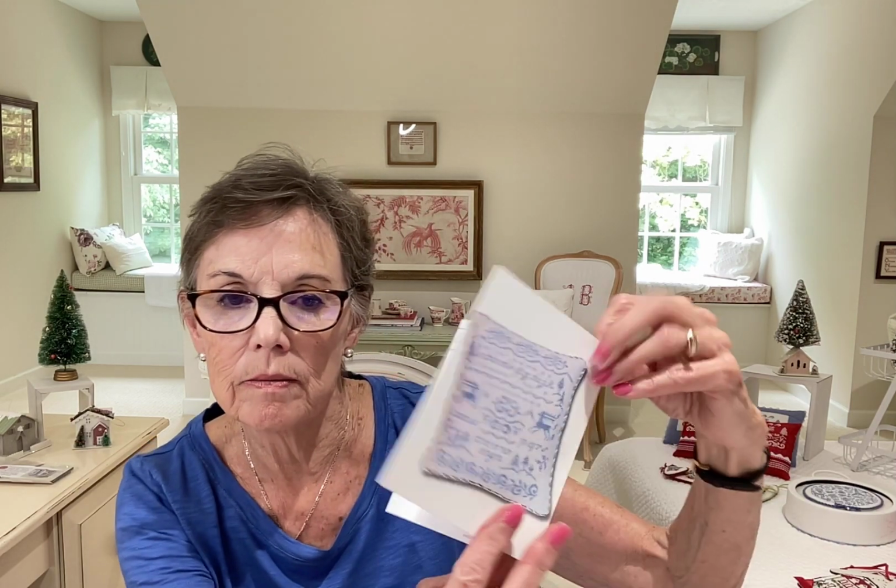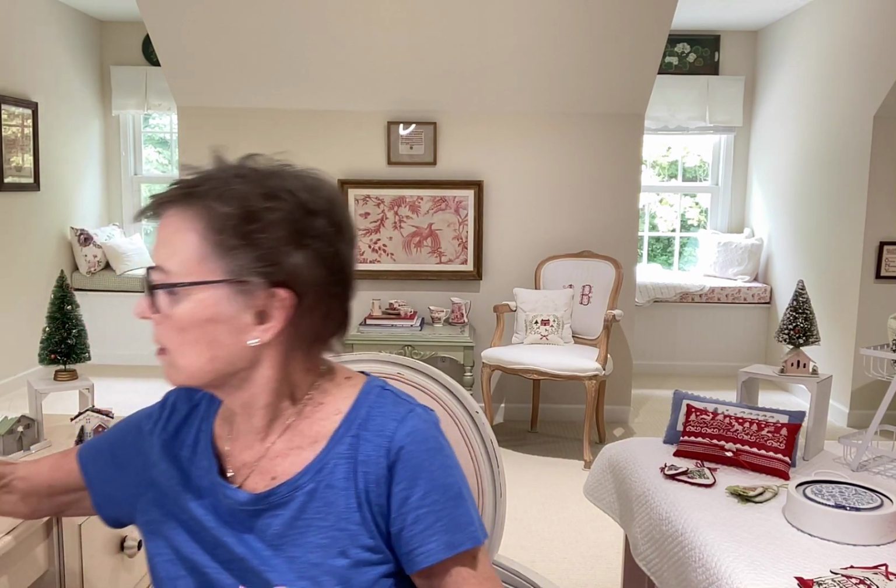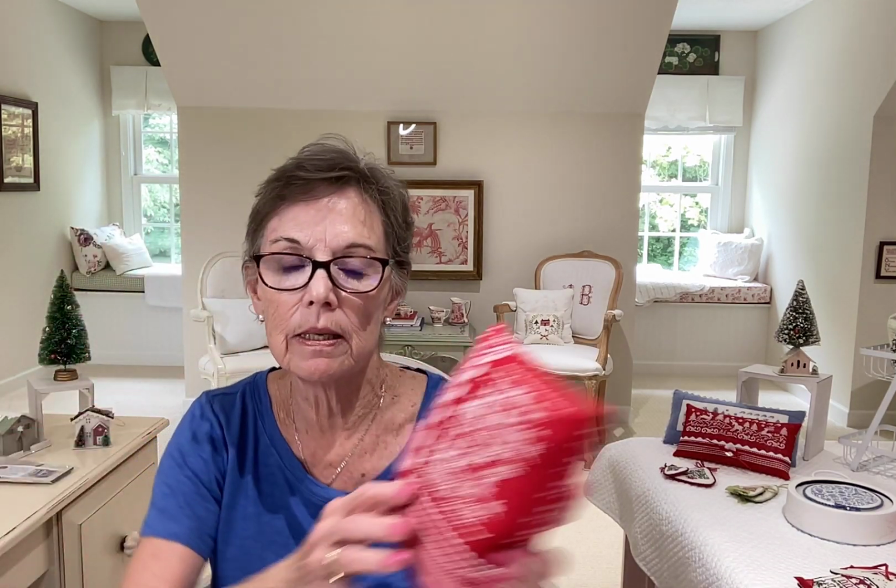And again, I did several models of that. I did it also in red, and I did it in blue. So I just like doing these series. They're fun to design. I have some of the models here I can show you. Here's the Nordic Reindeer. So this is Dashing Through the Snow. I'll just show you quickly. And here's Joy Noel.